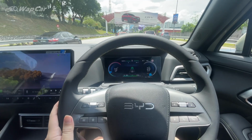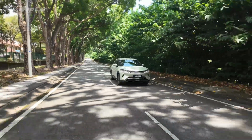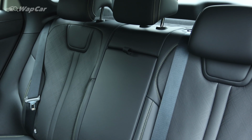The acceleration feels rather natural. Despite the high torque figures at 290 Nm, you get a gradual acceleration even when you push the throttle. Overtaking feels brisk, and your passengers will not get a sudden jolt when you put your foot down on the accelerator.